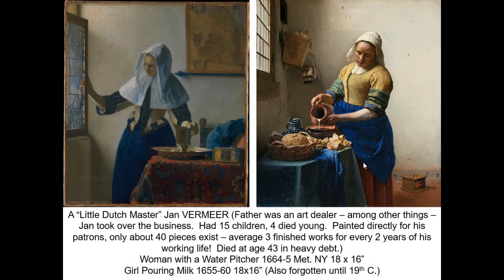We know Vermeer had a really massive family, 15 children, 4 of whom died young, but that means 11 lived to adulthood. There's only about 40 paintings, and he did not live an incredibly long life, so he was finishing about 3 works every 2 years. Like, what is that, a painting and a half a year? So you can imagine that he could have made a lot more money had he painted a bit faster, but he painted things that people would buy.